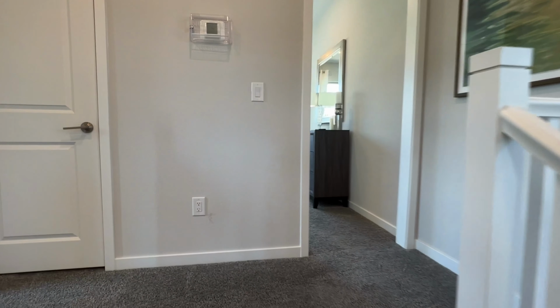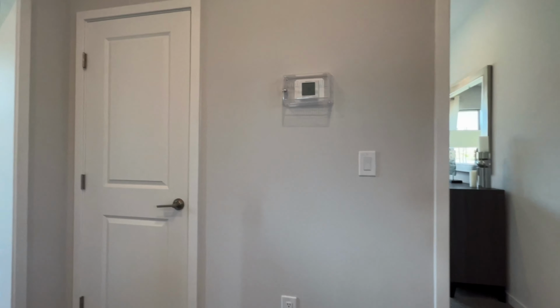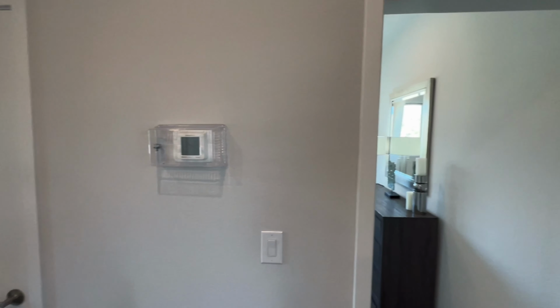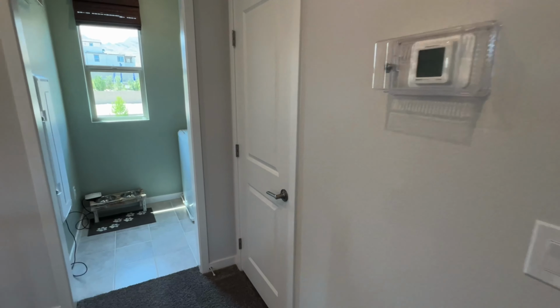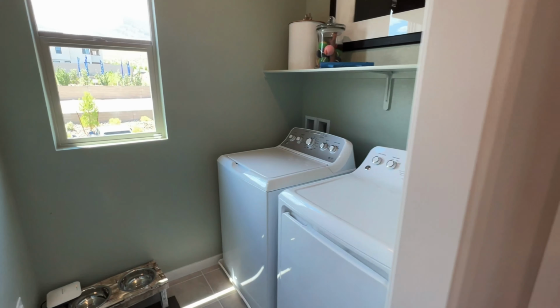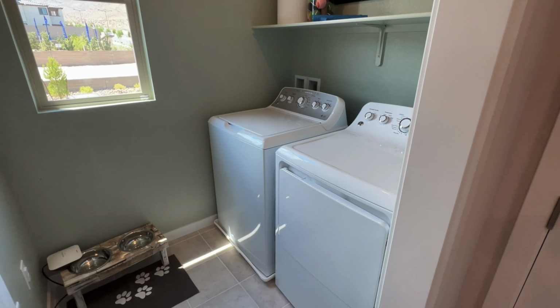Okay, so let's go upstairs. All right, so this one does not have a loft. So you come up, so you got the primary right there. Laundry room, so we'll check out the primary last, but let's start right here. Linen closet. So you do got your laundry room here upstairs. Washer and dryer, not included.